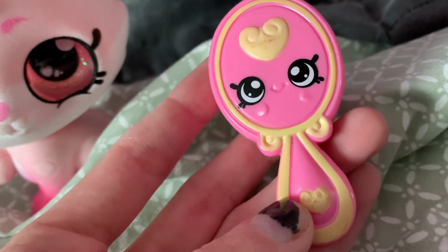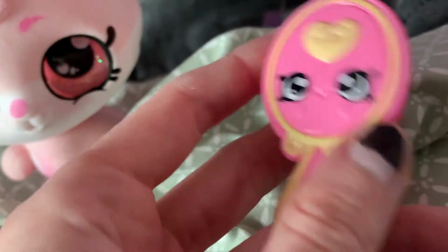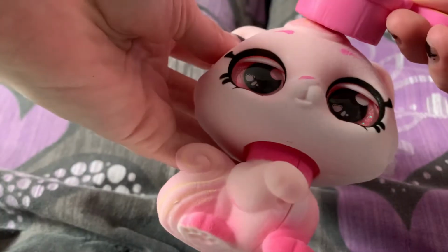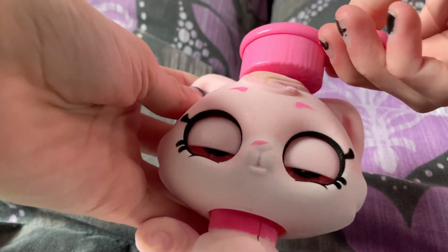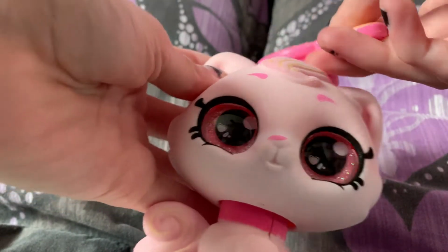Now this is the brush she comes with. It's got a little happy face and a heart. It matches her perfectly. Let's see. Look, you guys. She loves to be brushed. It is so cute.